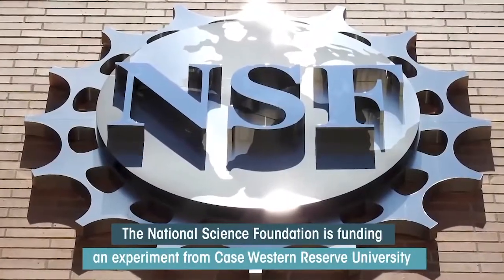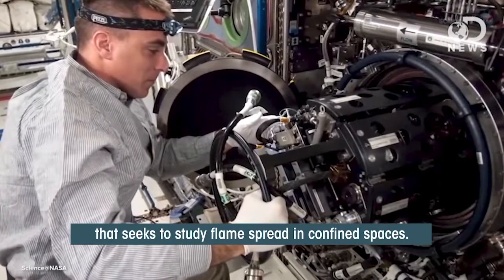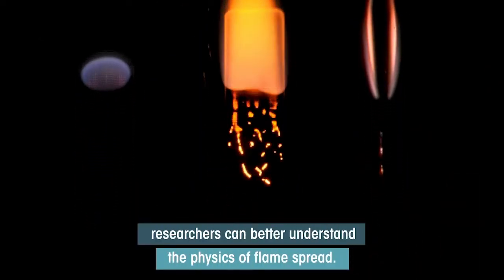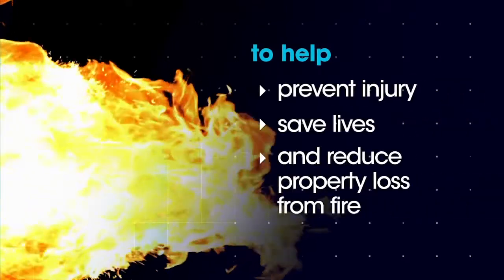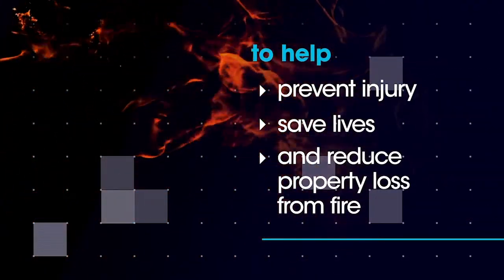The National Science Foundation is funding an experiment from Case Western Reserve University that seeks to study flame spread in confined spaces. By doing studies in microgravity, where buoyancy is eliminated, researchers can better understand the physics of flame spread. Such knowledge could lead to better infrastructure design and improved fire safety codes to help prevent injury, save lives, and reduce property loss from fire.